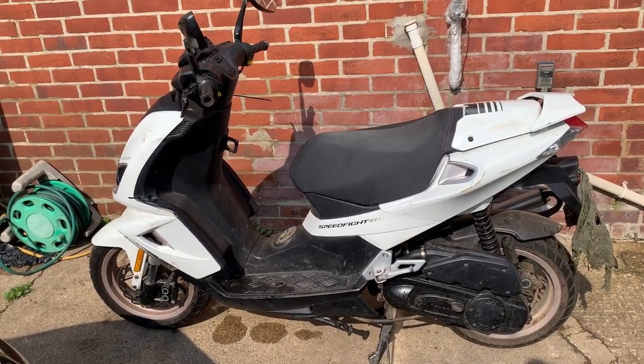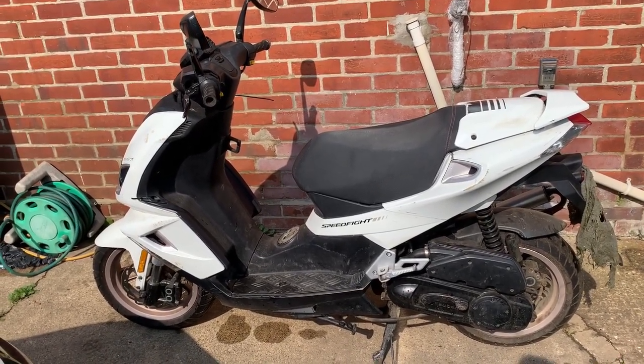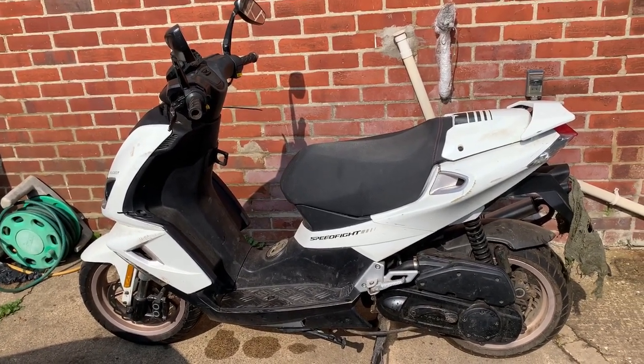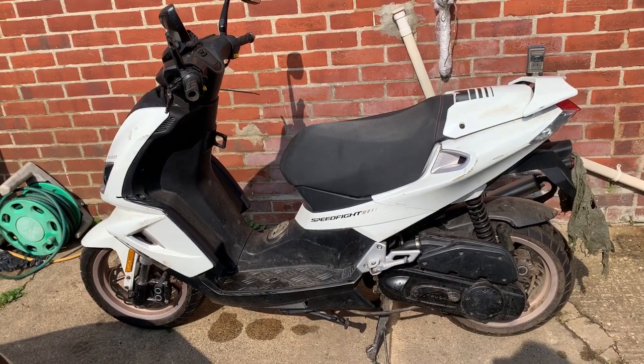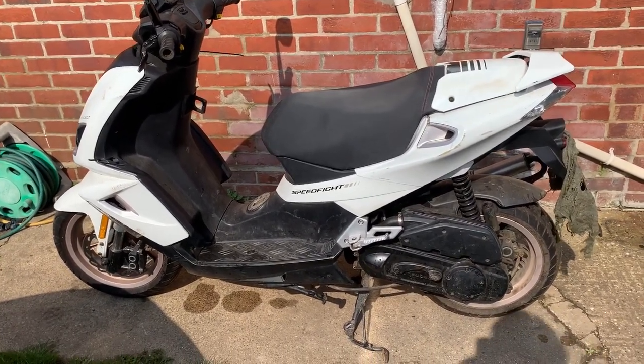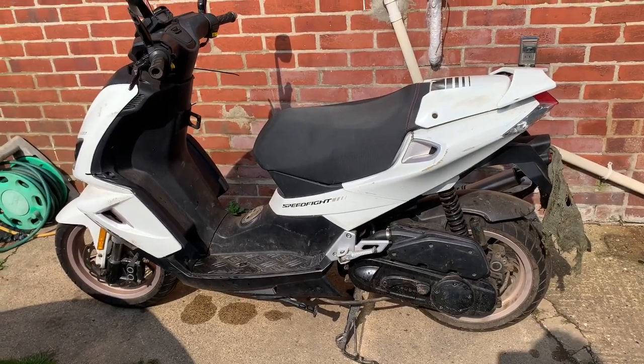But I'll let you know the results of the MOT. I'm going to drop it down there and leave it with them, and they'll phone me later and I'll go and pick it up, and then I'll let you know how it does. Everything seems to work all right. I checked the lights and everything, brakes were good, tyres are good. So I can't really see what else it could fail on, but you never know. So I'll catch you soon.